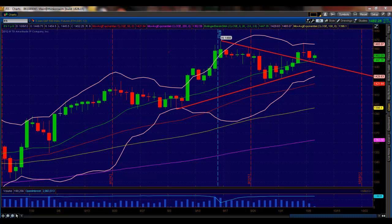Okay, I got the daily chart here, and yesterday was basically just a holiday trade. We really didn't do much. It was a pretty tight range. You could scalp a little bit here and there, but it was not conducive to big momentum day trading, and a lot of that had to do with the Columbus Day holiday. So we're back at full strength today.